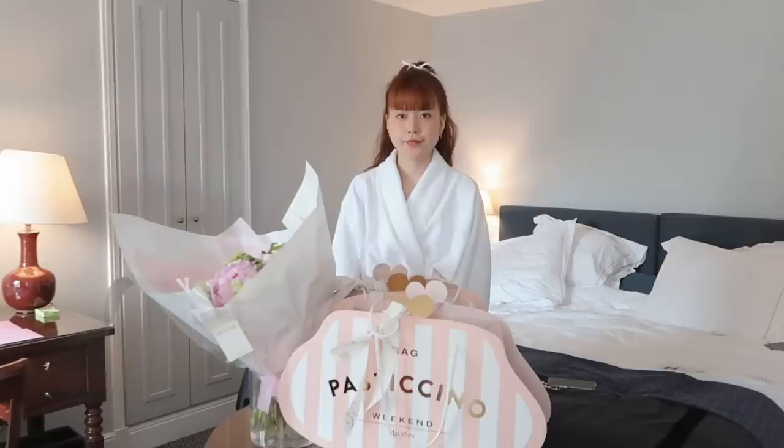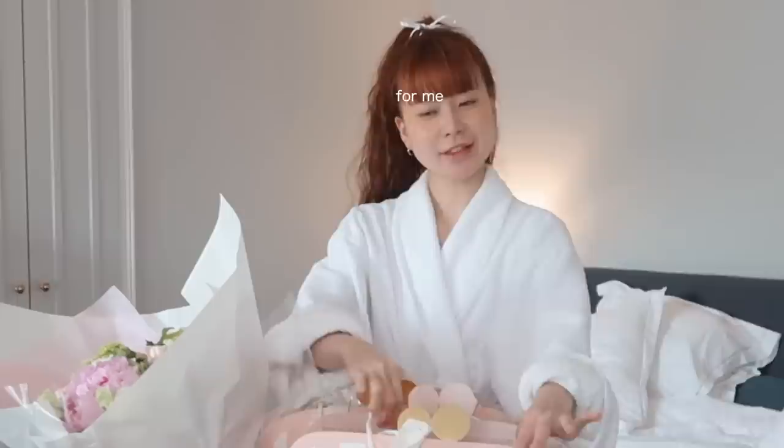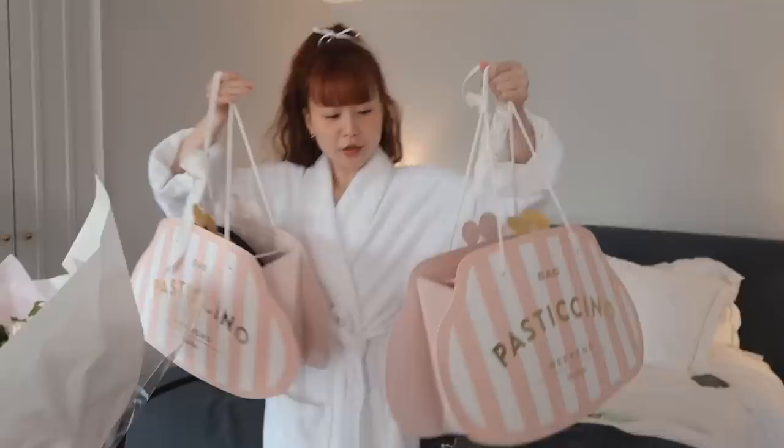So yesterday when we came into this room, we were greeted with this beautiful, gorgeous, cute pasticcino bag and a flower from Weekend Max Mara. Yes. So let's open it, sis! The pasticcino bag. Oh my god. Love the packaging.